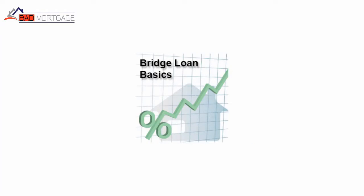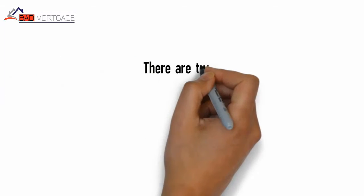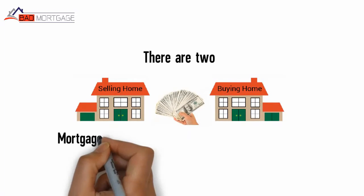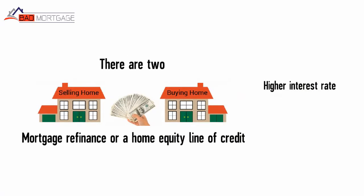Bridging loan rates. In order to close a loan, you will typically need to have the down payment in full, so you might have been planning on using the money from the sale of the old home. There are two loans that can help you as bridging loans to cover the difference while you wait for your old house to sell, and these are a mortgage refinance or a home equity line of credit. A bridging loan will possibly have a higher interest rate, but will be smaller compared to a full-out mortgage, and will also help you to transition smoother to your new home.